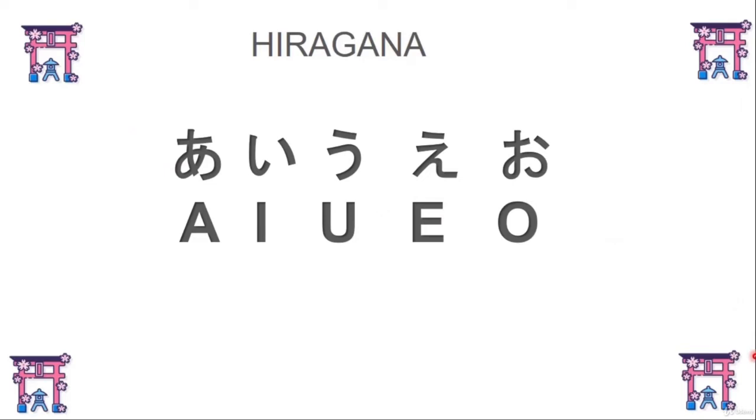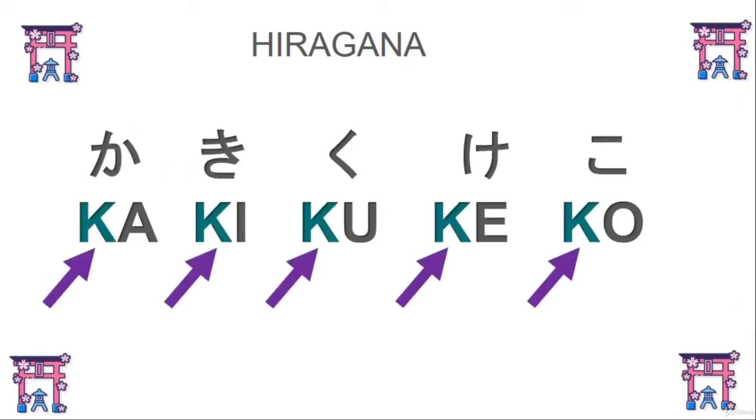Very good. Let's move on to our second line, the K line. And K line is like this. Ka, ka, ki, ki, ku, ku, ke, ke, ko, ko. Ka, ki, ku, ke, ko. Very good. Now, let's learn how to write them down.